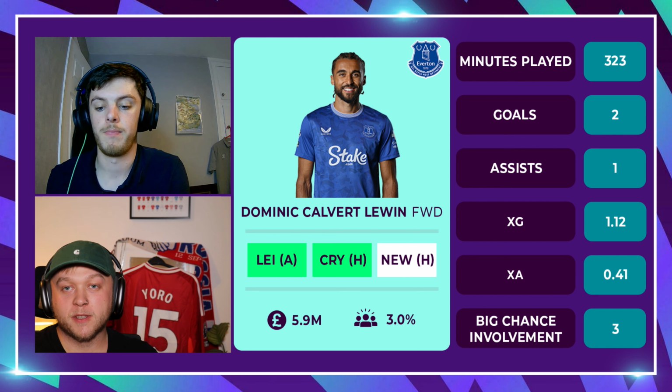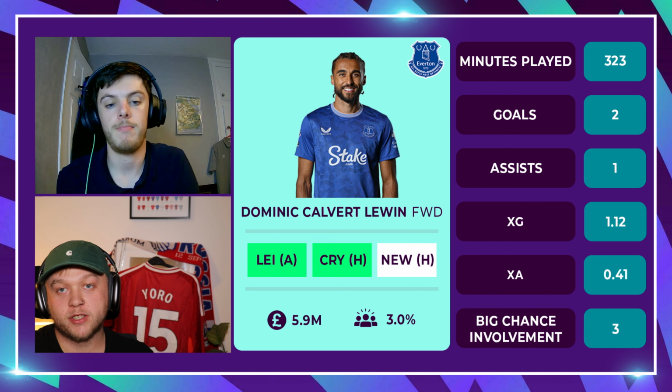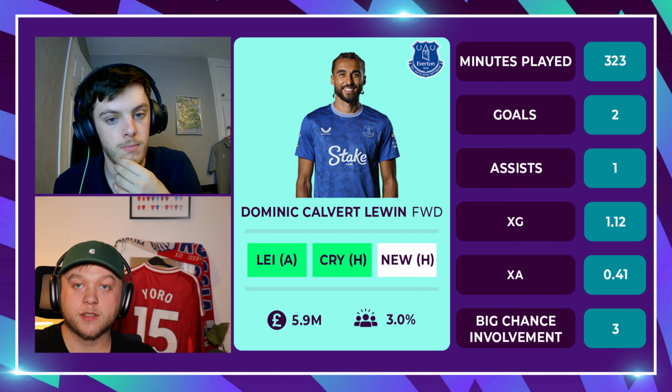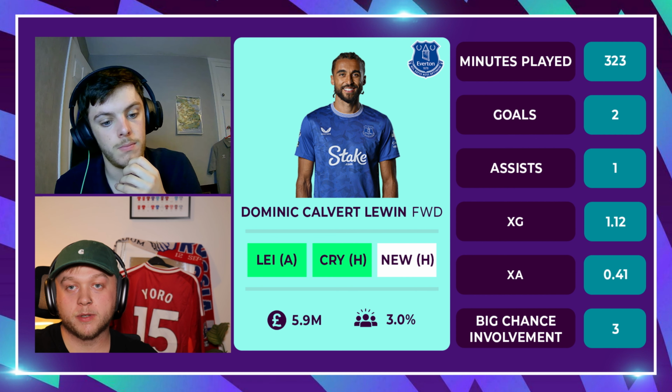I think in terms of a Mooney's replacement or someone of that ilk, if you've got no budget and you're looking at about 6 mil and under, I think for me personally, I'd take DCL over Vardy, just because those longer term fixtures are a little bit better. I just really like him as a decent option this week.